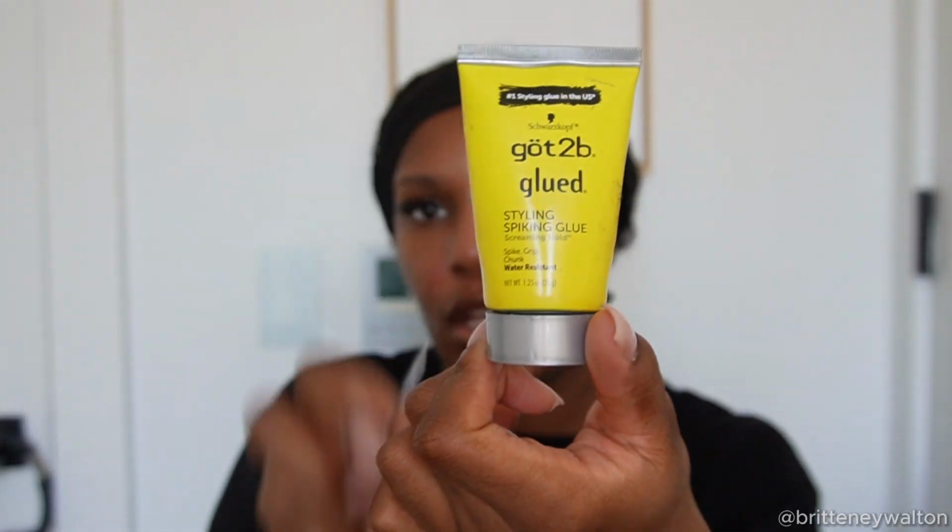So for the brows, I'm just gonna put a little bit of alcohol on them just to remove any product. When I put products on my brows, it just shifts the product around and it starts to look muddled and it changes the color. It just doesn't look good. So I'm gonna put a little bit of alcohol on my brows just to make sure that they stay in place. Today's product of choice is gonna be the Got to Be Glued.